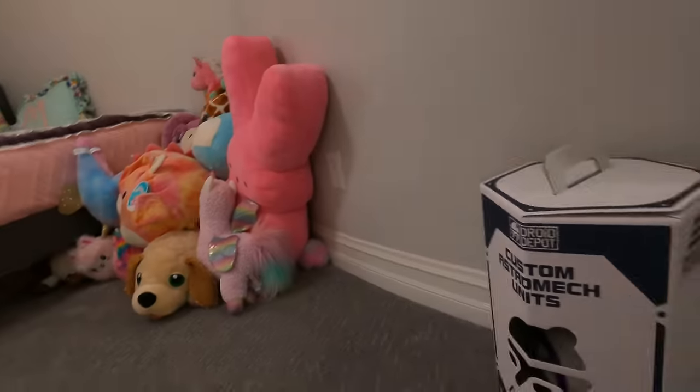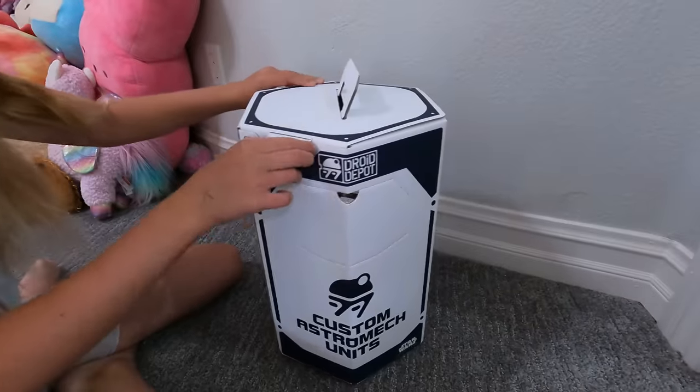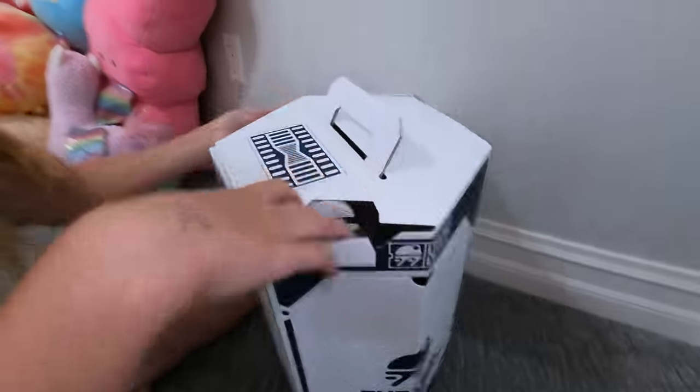Here's my lovely mirror. And right here, oh, Trey, could you take this out, please? This is my BB-8 I got from Disneyland at the Star Wars area. Come on out, BB-8! It's supposed to do that, you guys. It's magnetic!